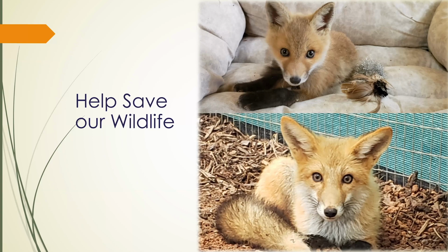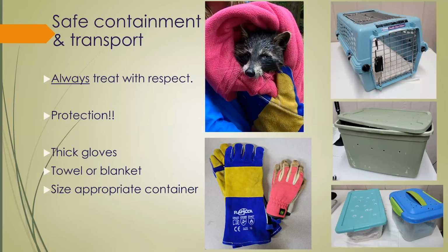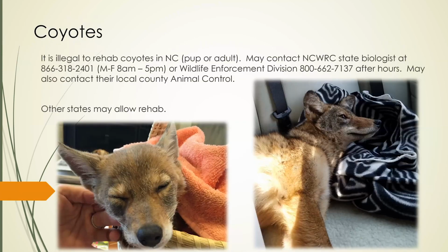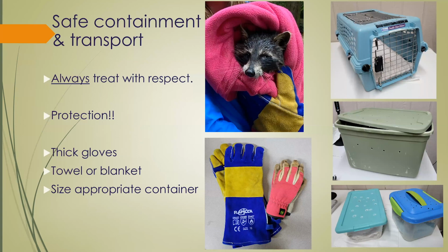So put together a rescue kit to carry in your car. What should that include? I had a video up here, right? Oop, here we go. I lied. Am I going the wrong way? There we go. So, a size appropriate container.